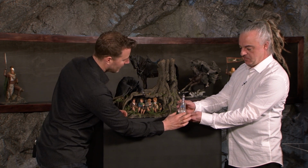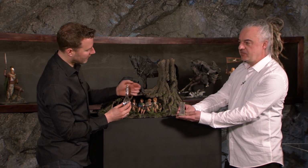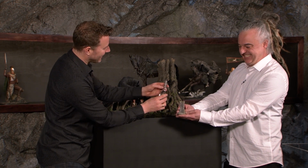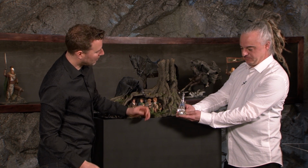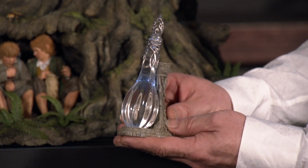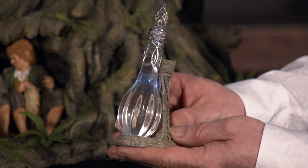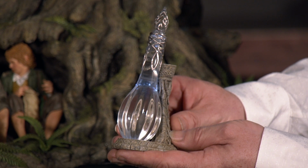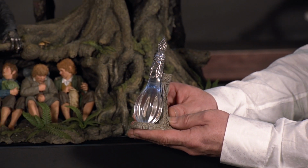So here we have Galadriel's phial. Light up. Yes, we're all about lights this year. There's a little light in the base that actually illuminates, so when you pop it on there, it transmits up through there. Our plan is to produce this in glass, so hopefully in the coming weeks, if you keep an eye on our feed and sign up to the newsletter for alerts, you'll learn when this is going to become available and when you can add it to your collection.